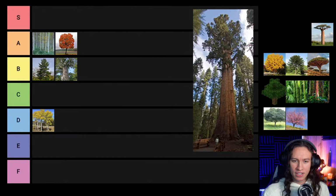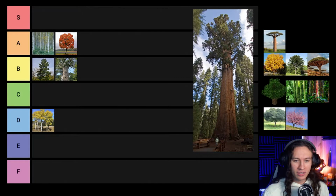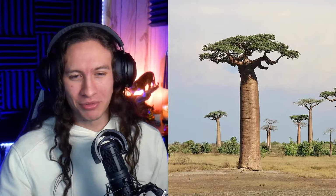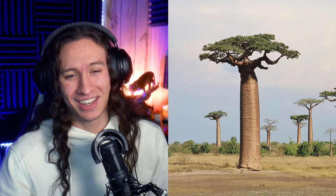The Boab. Another one that's hard to pronounce. The Boabab. Boabab. I got it right here. This one's so funky looking. Look at it. I looked at this so much while preparing the tier list. I don't know why it's just getting me now. What's so funny about it? I don't know.